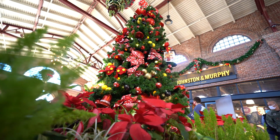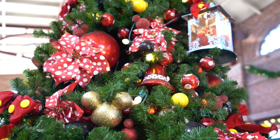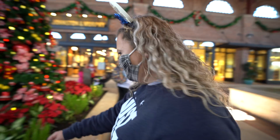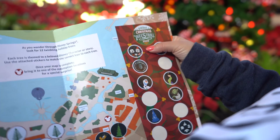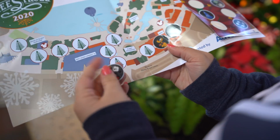It's the Minnie Mouse tree. And this is kind of where Ugg and Vera Bradley and Columbia are at. And it's really funny because we actually know pretty much where all these trees are because we've been to Disney Springs so many times and have seen them all already. So I guess this is like Minnie and Mickey because I see red and yellow and white on there.